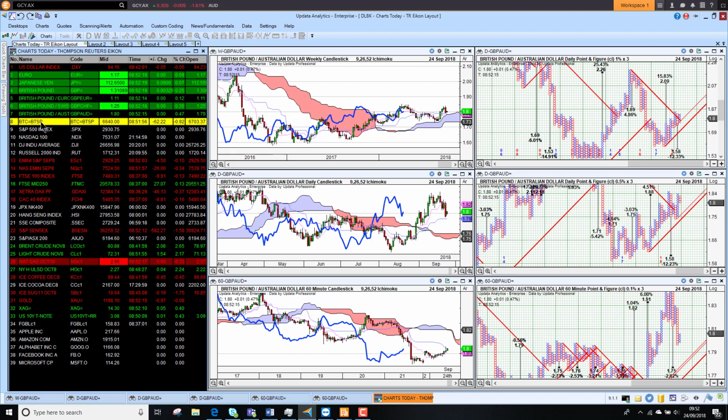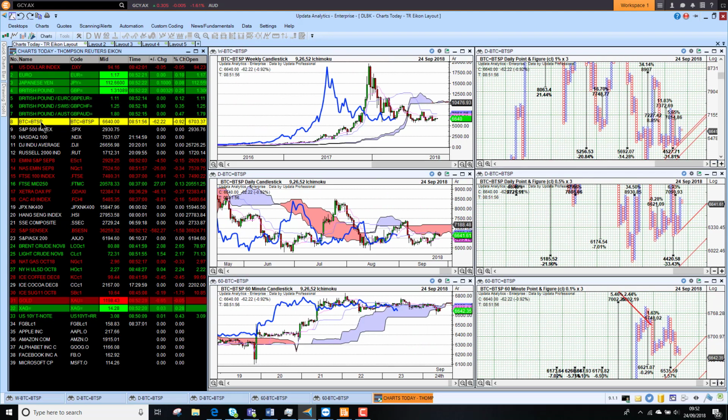Looking at the Bitcoin chart, we see we're holding the bullish position short term, but we are just struggling, and medium and long term charts still don't look great.